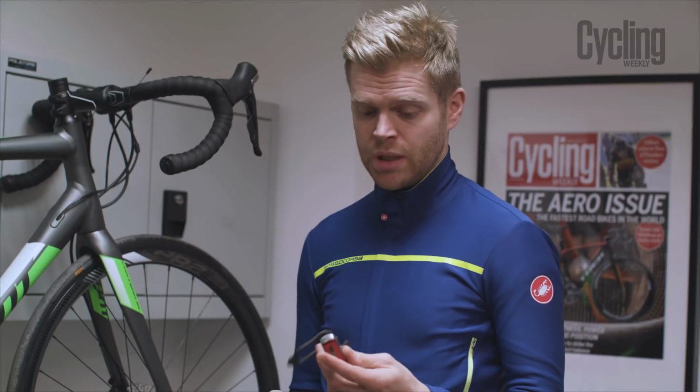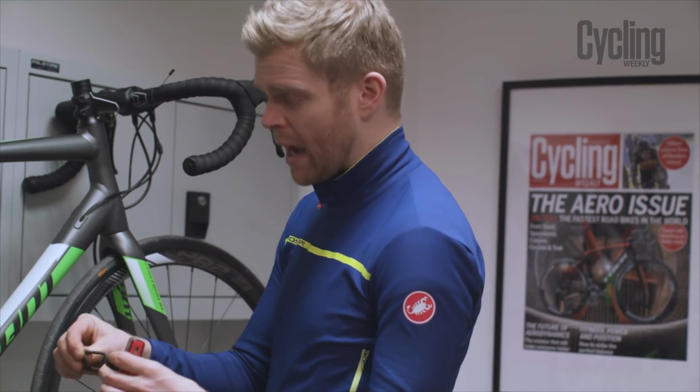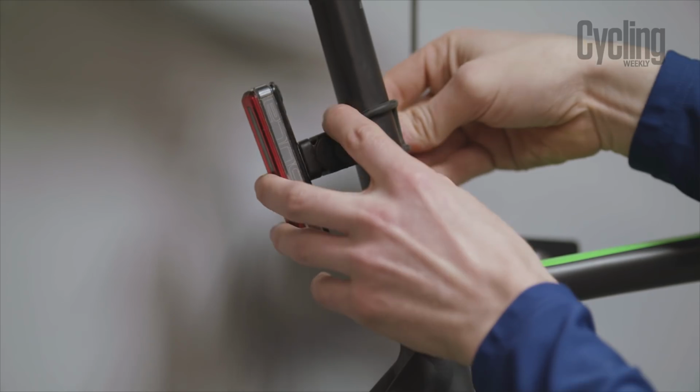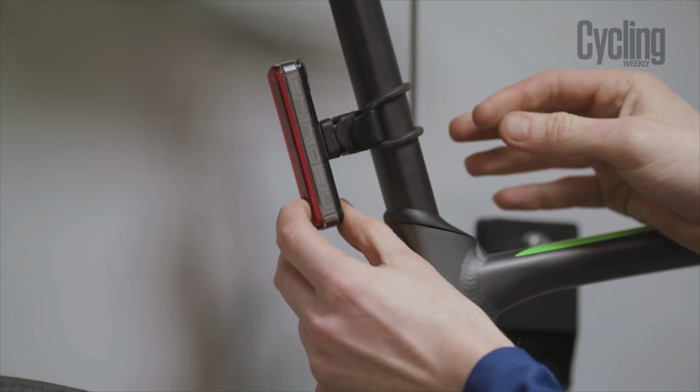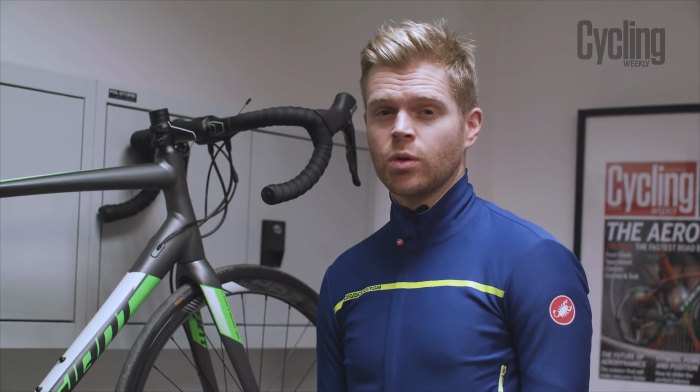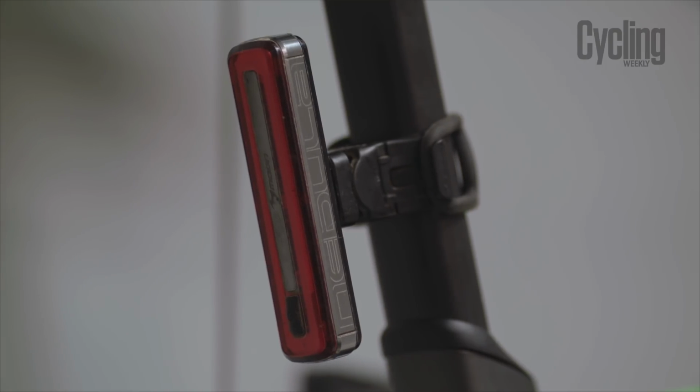It's stood up to loads of abuse, and it's really bright, and it's just well made. Plus, it's got a good bracket on it, so it'll fit onto awkward seat post shapes and stuff as well. So having a light like that will massively make you more visible to other road users and make you much safer, especially when it starts really chucking it down and getting dark and grey and miserable overhead.